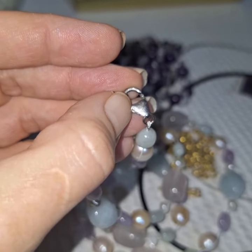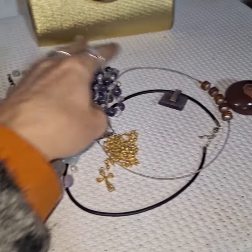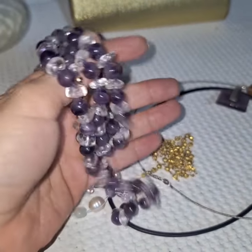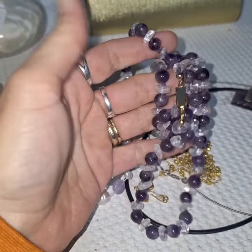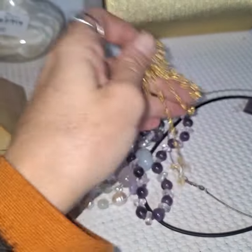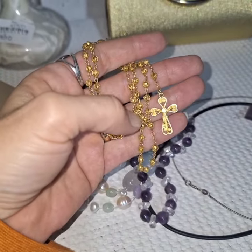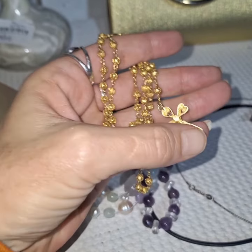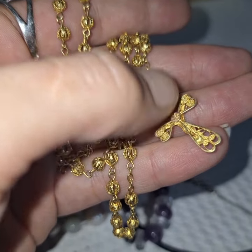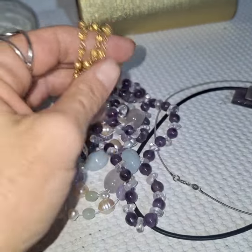There. I really need to file my nails, but it's quite the luxury nowadays. This one is a lovely amethyst and clear quartz. That's just a gold tone clasp. This one is like rosary beads, but it is actually marked 800 in there. 800. So I think that's 800 gold over silver.